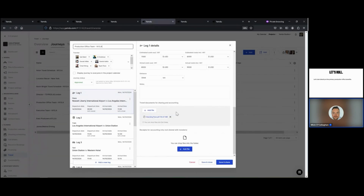So you can say, even in one message, hey guys, here are the legs involved. Here are the boarding passes for each of you. Maybe they're good friends and they're okay with everyone receiving the information together. You can always do this individually too. And yeah, you can kind of keep track of all of that detail right here.